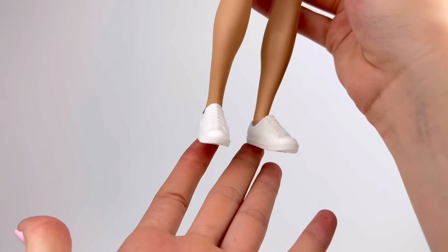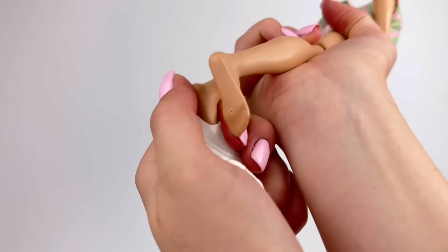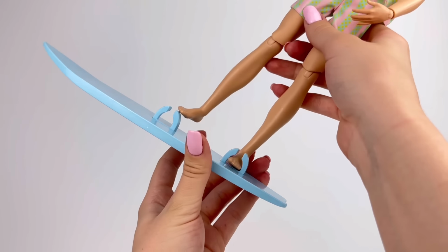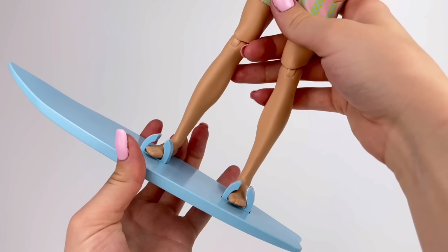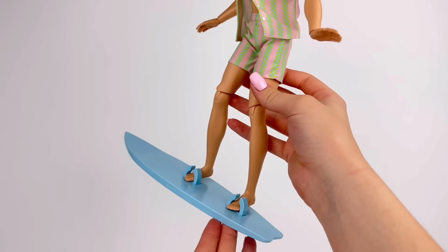And he does also come with these very basic and simple white shoes, which I'm actually going to remove right now because I want to test out this whole surfboard situation. So I think his feet can just slide right into these thingies here. Why is that not working how it should work? Okay, I think just like that. And there he is on the surfboard. I think that is pretty fun.